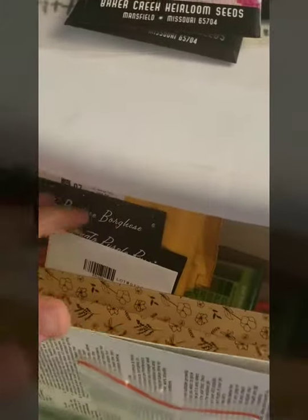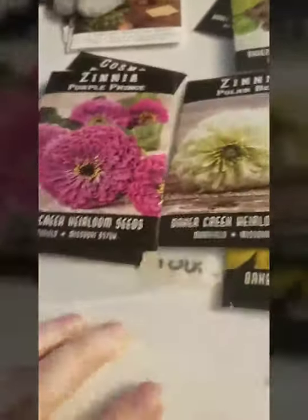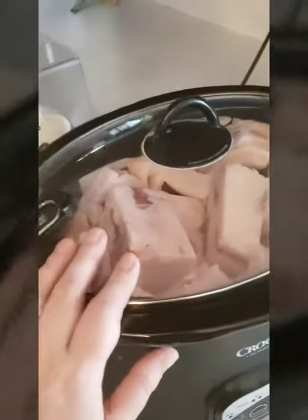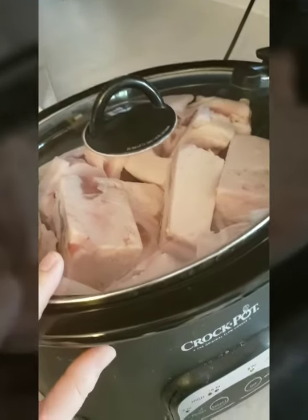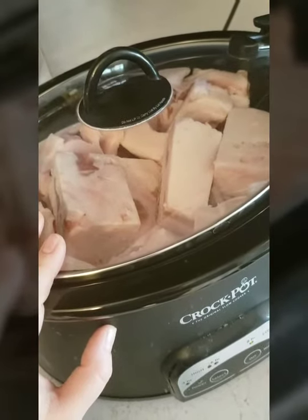And then I have a whole drawer full of more stuff. Yeah, these are all my other tomatoes that I'm probably not going to grow. So anyways, that's what we're up to today around here. Got the lard going, and come back and get that ladled and get that in the fridge, and we'll be good to go.